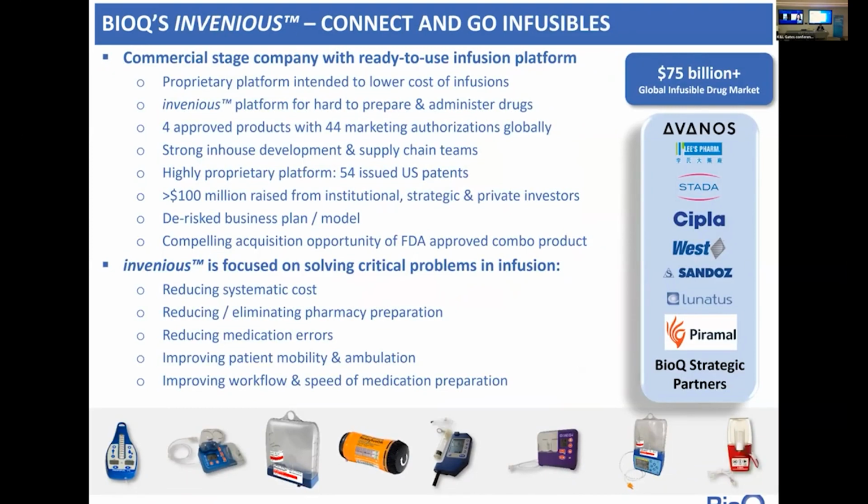So we are a commercial stage company. We have 4 approved products with 44 marketing authorizations around the world. A marketing authorization, for those of you not in the pharma business, means basically an approval, an FDA approval, for example. And typically we focus on hard to prepare or hard to administer infusible drugs. We own all the IP. We've developed everything in-house. We manage the full drug and device supply chains internally.